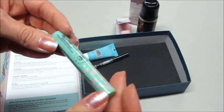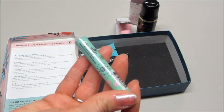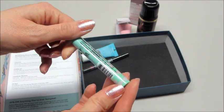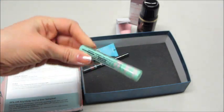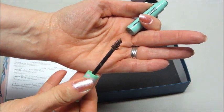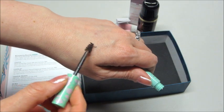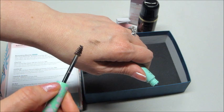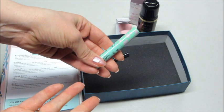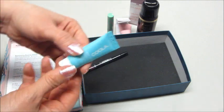Also have, let's see, what is this? Fill and Tame. This is Tinted Brow Gel, which I could definitely use. I like the packaging too, it's a really pretty color. So it looks just like the current brow stuff that I use, just a little tiny wand. Cool. Very excited for that. They don't give eyebrow products that often, so it's a nice little change.